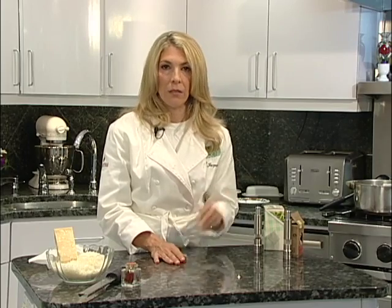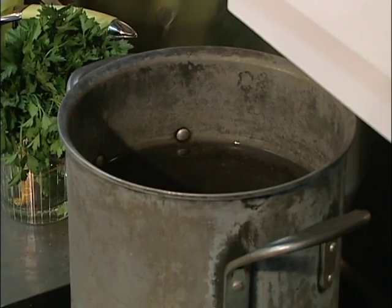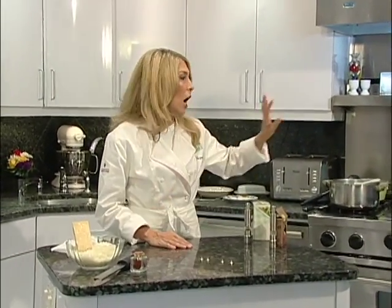And the last thing that I want to talk to you about is the stock that you put into your risotto. You can make something from scratch. Every Sunday, that's what I do. You can see my stock pot on the range already. So on Sunday, when I'm preparing all my chickens or all my meats for the week, whatever I'm doing, my vegetables, I put it all in there and I make my stock.